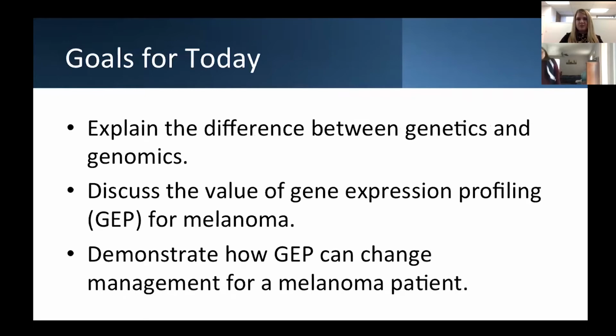Now, for the goals for today, I really want this to be more of a conversation, just simply flow, just like I was sitting down and talking with you as if I was doing so with one of my patients. This is really meant to be more of an education on what is gene expression profiling, what is its role in melanoma, and how is it really changing things for the melanoma patient.